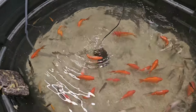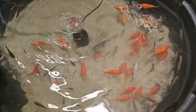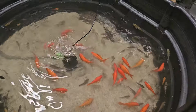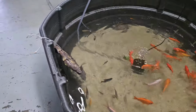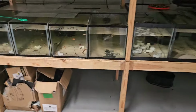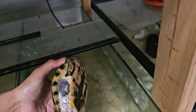Yeah, if you want any goldfish, come take them free. And let's see, there's 1, 2, 3, 4, 5, 6, 7, 8, 9, 10, 11, 12, 13. Like 25 goldfish. You could take all those for free. I'll even give you the turtles. So there's that turtle, and then this turtle. But this turtle was being a jerk. It was biting the other turtle. So he's in timeout in a little 20 gallon.